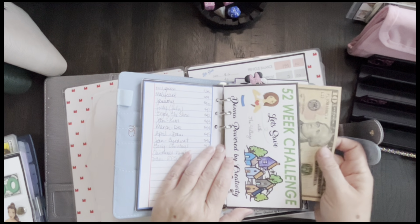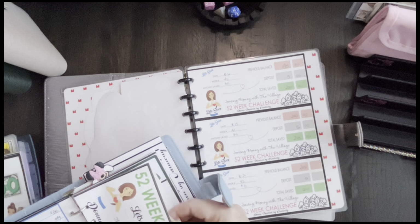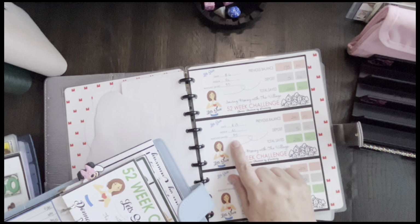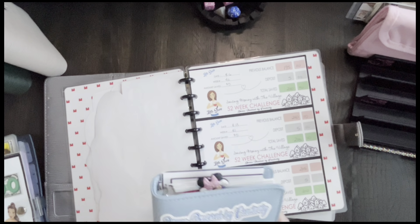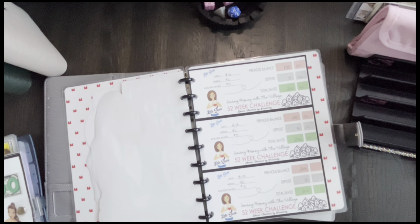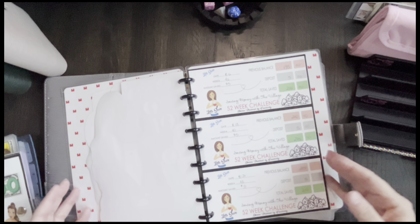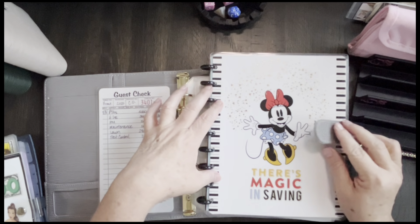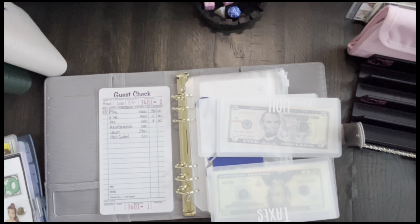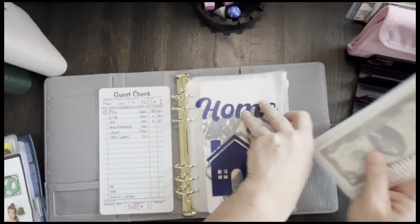So I have 10 for this week, or this month. I have August 6th and August 13th, and we're on week 41. But I typically just transfer it into my high yield savings and then put the zeros on, so I have one less deposit to the bank. So that's what my HOA is going to be this year, through my 52-week challenge. All right, so that's it for home.